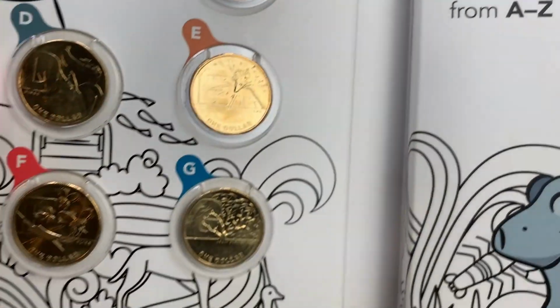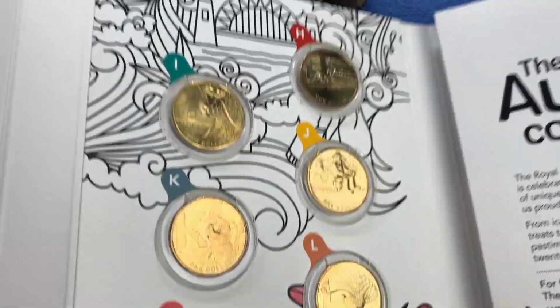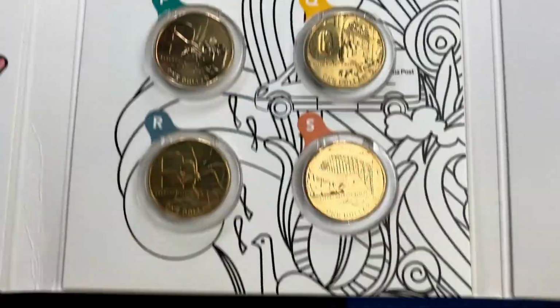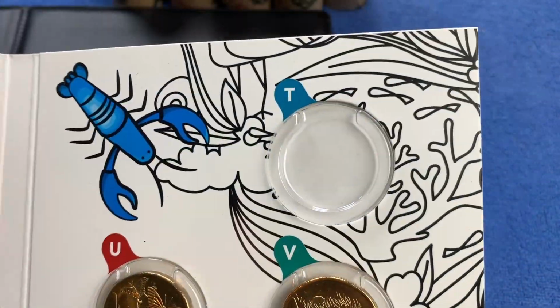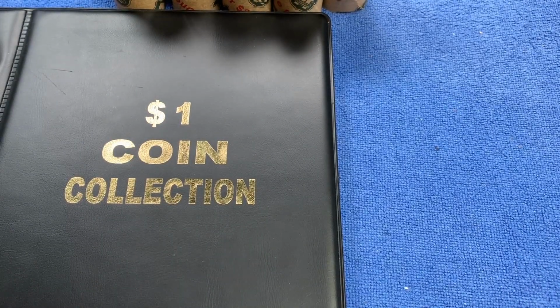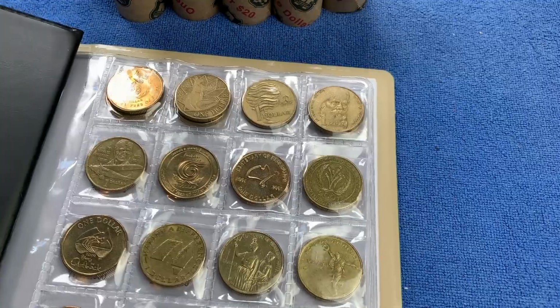Still waiting only for one coin out of circulation, and that coin is the T for Tim Tam. There's the gap right there. Everything else we've completed in the Great Aussie Coin Hunt number 2, which is from 2021, a couple of years ago now. Still haven't been able to get that.